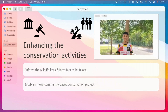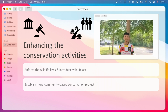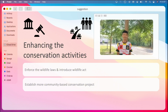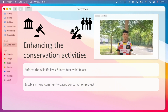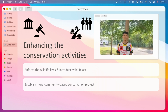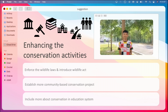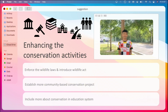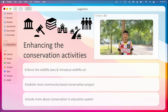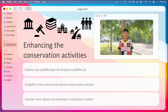Besides, we suggest the NGO to establish more community-based conservation projects, especially in Sarawak. The NGO should train more members to monitor hornbill projects, track movement and report any suspicious activities about wildlife species in Malaysia. Last but not least, the school authorities should teach students about the wildlife species in Malaysia to create awareness among students for protecting the hornbill species in Malaysia.